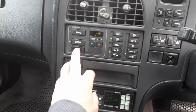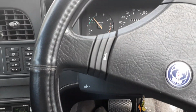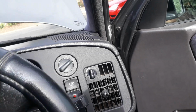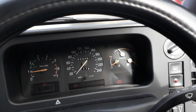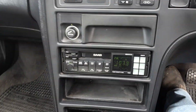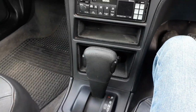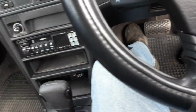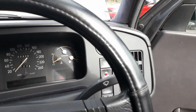The climate control works as it should. Let's give it a few revs. Yeah, the power steering complains a little. It's old. Radio, original radio, works. So I'll turn that off for YouTube. It's a 4-speed. Yes, I would have preferred the 5-speed, of course. But like I said, in Australia they're really hard to get.